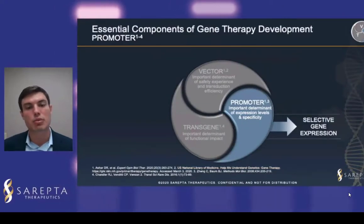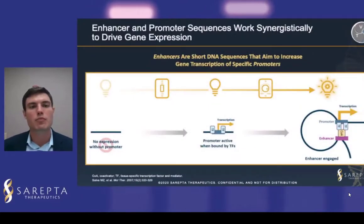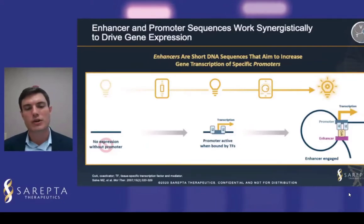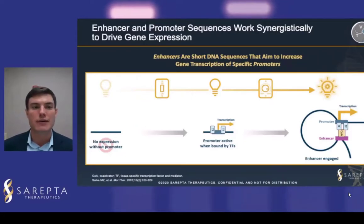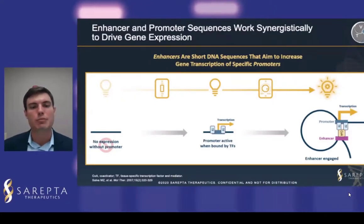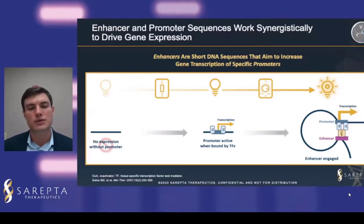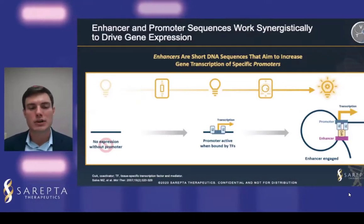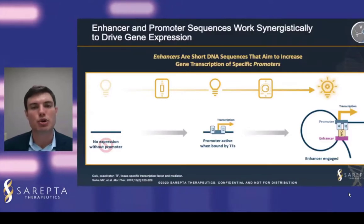Okay, so our next component is the promoter, which again drives selective gene expression. So the way these promoters are engineered is by taking certain regulatory sequences of endogenous promoters, and we can actually combine those with different enhancer elements where these enhancers and promoters work synergistically to drive our transgene expression. And ultimately, this is really regulated by the ability of endogenous transcription factors to bind to these enhancer and promoter sequences, again, to drive expression, first transcription, and then ultimately translation of our transgene into therapeutic protein.